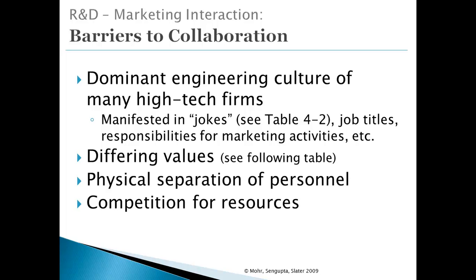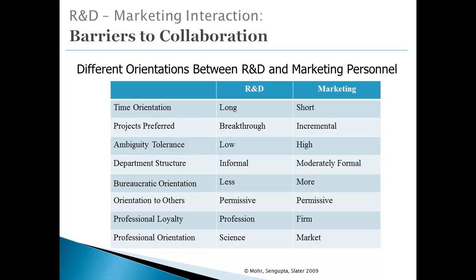Engineers and marketers have very different values in terms of what motivates them professionally. What we see in this table is that the ambiguity tolerance differs, the way that the organizational structure works, the orientation to the profession differs, and in fact these differences oftentimes are so subtle that it makes it difficult for R&D and marketing personnel to interact.